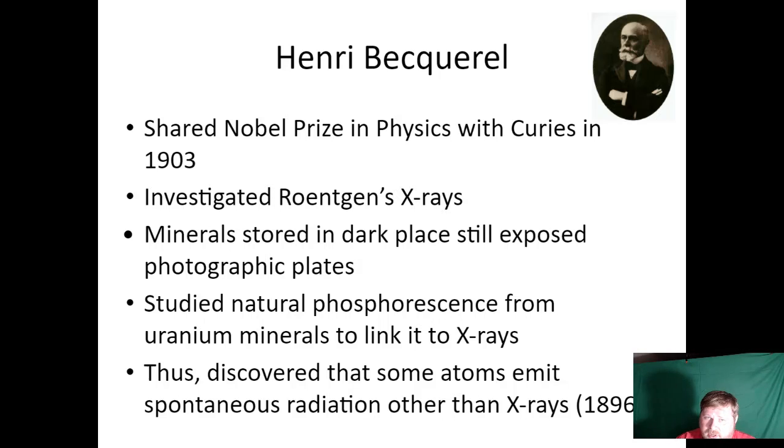He had some photographic plates, and he wrapped them up in material so that the sun wouldn't hit the plates. Then he would set some uranium salts on top of the plates and set them out in the sun so that the uranium salt would absorb the sun, and lo and behold, there was exposure of the plates even through the blackout material. So he concluded that these X-rays were what was causing it. But it turns out he was wrong, because he also had a serendipitous discovery. After he had presented his wrong information, he went back to his lab, maybe just to do it again, just to prove himself.